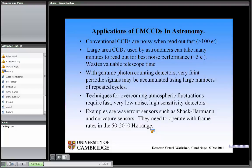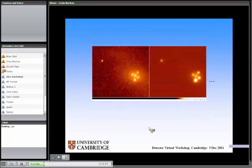And so examples here are the wavefront sensors, which are used in adaptive optic systems, and these are things such as the Shack-Hartmann wavefront sensor and the curvature sensor. And what they need to do is they need to be able to operate at very high frame rates, often right up into the kilohertz frame rate. So it really is quite a substantial demand on a system.